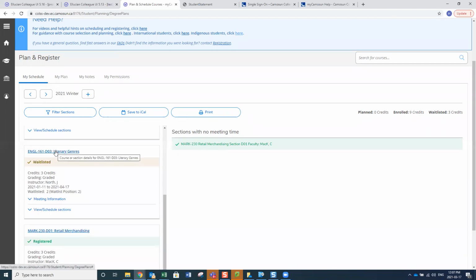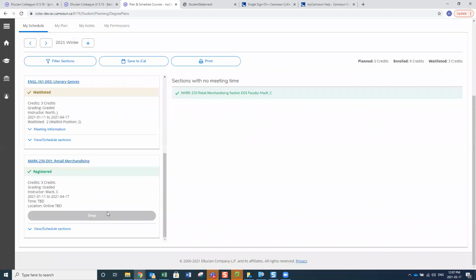There was a course for winter that they waitlisted for. And this is just an example because I want to show you where you can see the waitlist information. So on the course details here, you'll see the number, the waitlisted number is the total number of students on the waitlist. And the waitlist position number refers to what number you are on the waitlist. So this course, there's 2 students in total, of which this student is number 2 position on the waitlist. Okay, and then they have an additional course here for the winter term that they are registered in.